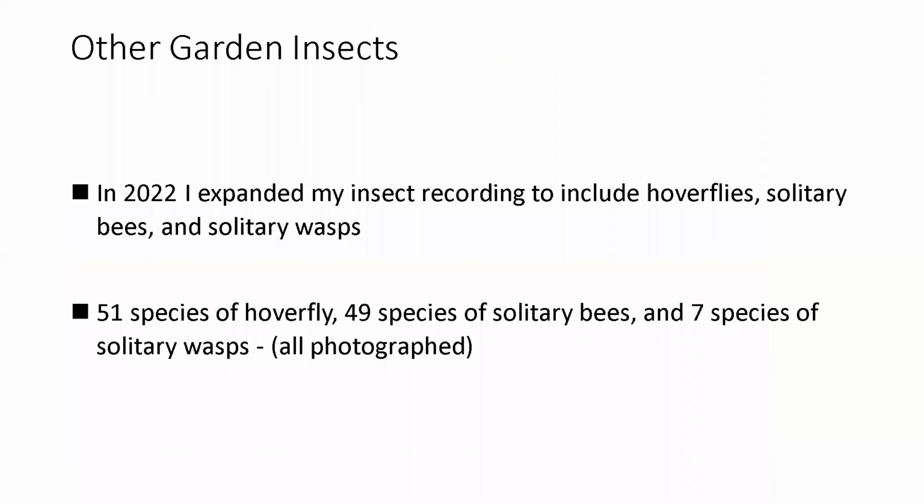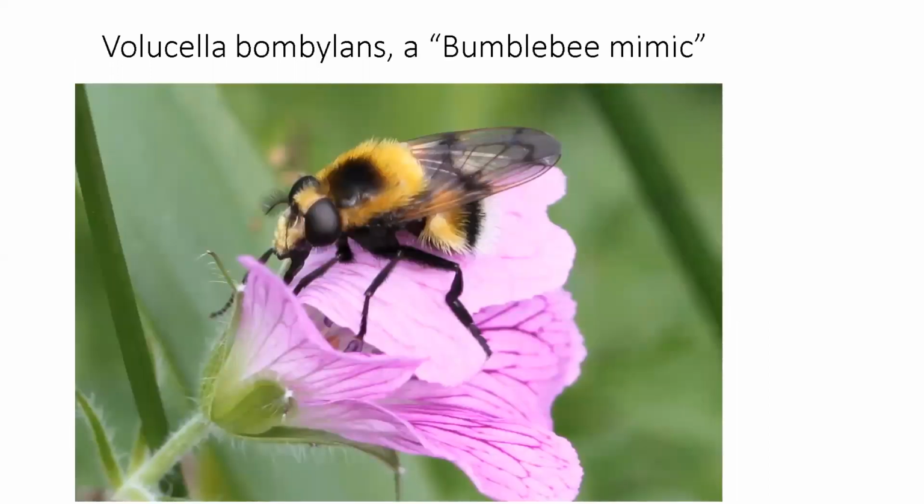Right. So I've got 6 minutes to show you a few more photographs of other insects. In 2022, I expanded my recording and started to photograph hoverflies, solitary bees, and solitary wasps. And as you can see from this slide, there are plenty in my garden. Far more, I have to say, than I realized were going to be there. So very speedily, I'm going to show you some large hoverflies.